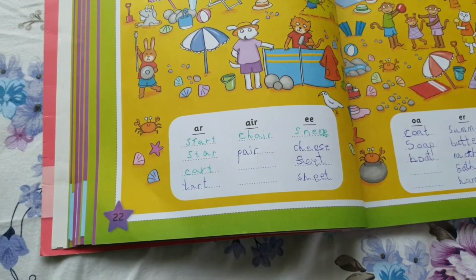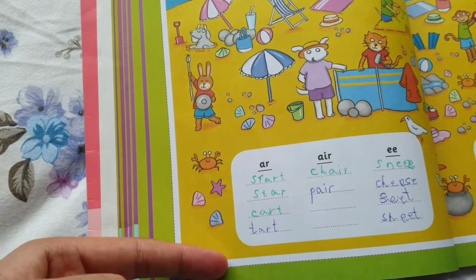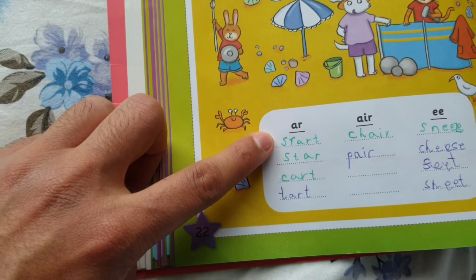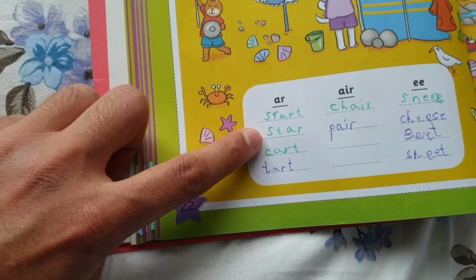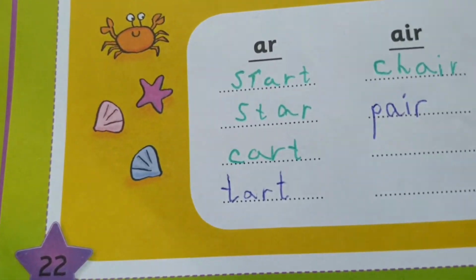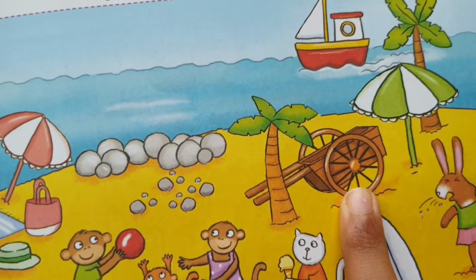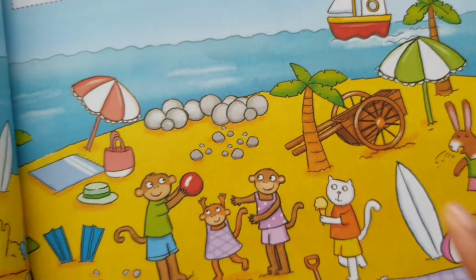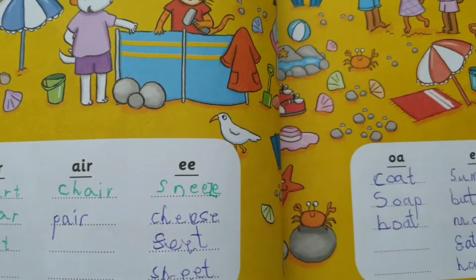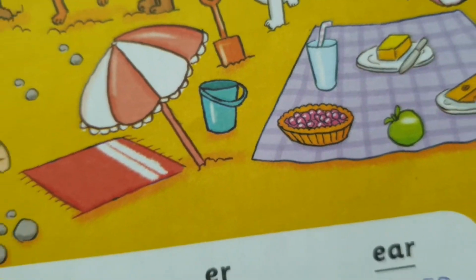Right. So can you tell me which words you have got from the left, all of them, and the next column and the next? So what's that? Start, star, cart. That's the cart. Oh, where's the cart? There it is, cart. Tart. And do you remember what the tart is? Yeah, there it is. Tart.